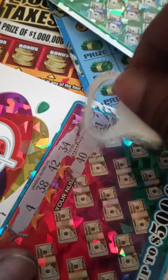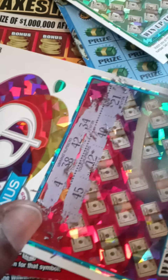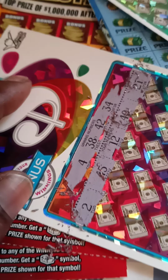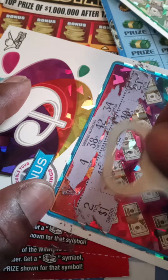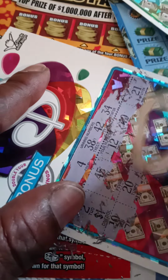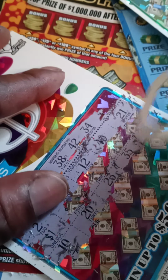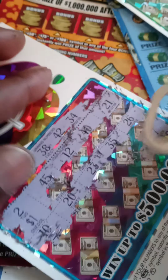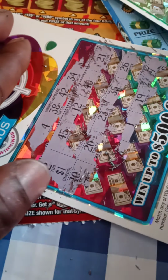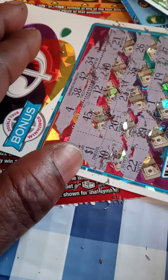First number 21, 40. Number 12, nope. 45, nope. Number 2, number 2. 10, nope. 20, counting by 10. 23, nope. 35, nope. 26, nope. Number 7, lucky number 7. 19, okay, so money is coming my way. Number 1, no, we don't have a number 1, I have number 4. 29, nope. And last but not least, 22.